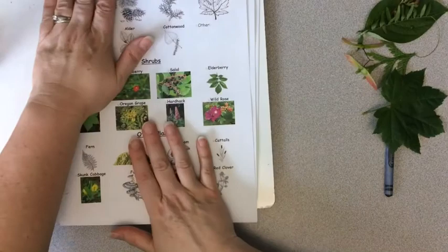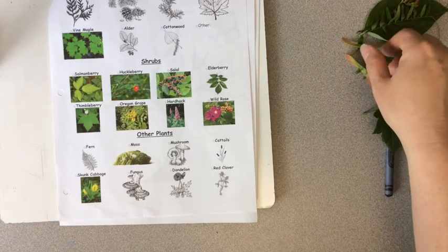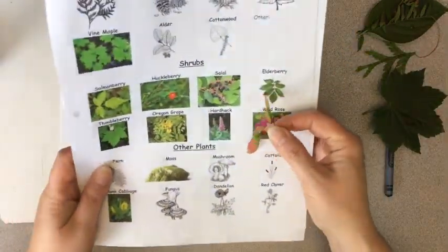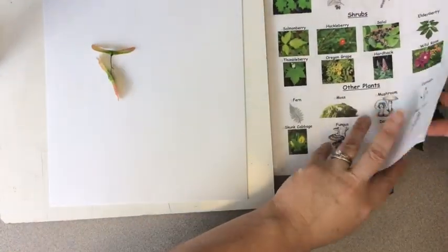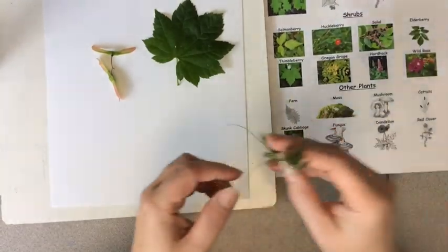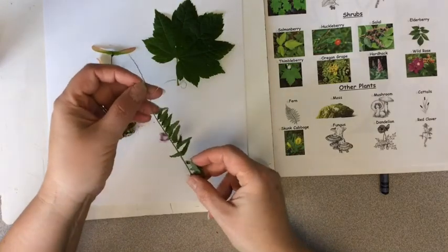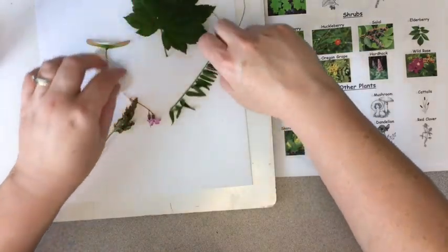So what you're going to do is head out into the forest, hopefully with an adult or a friend, and you're going to be taking small specimens of plants. Not the whole plant, just a little piece of it. So for example, I went out this afternoon and I grabbed a few very lovely leaves and flowers. If you're grabbing a flower, you don't want anything too thick. You want some of the thinner ones. Okay, and I've got a really neat leaf here that kind of looks a little bit like a caterpillar.